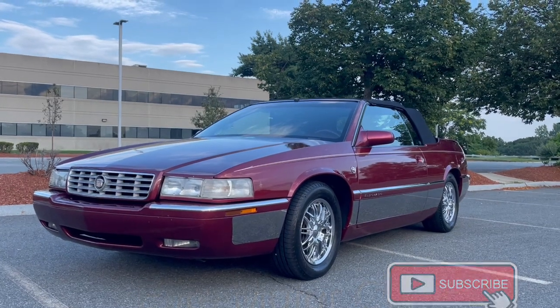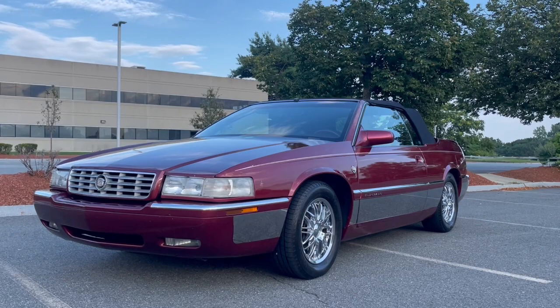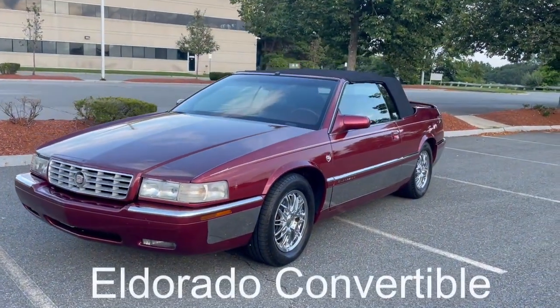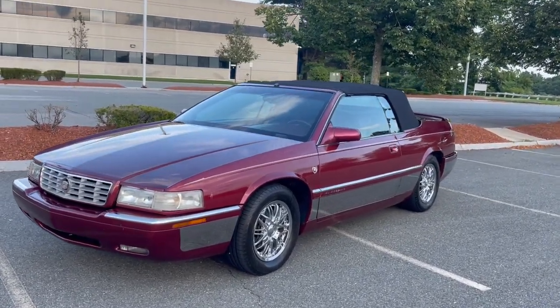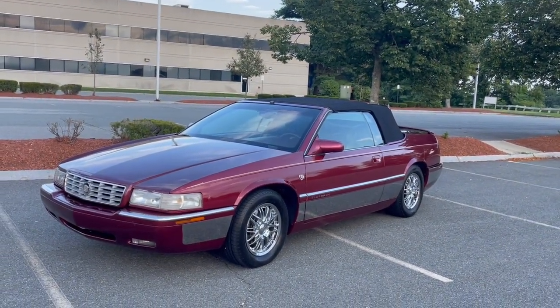Today we have in front of us a beautiful and very rare Cadillac here. This is a 1999 Cadillac Eldorado hard boot convertible by Coach Builders. This one's finished in a very rare mulberry metallic with burgundy leather interior and a black cloth top.